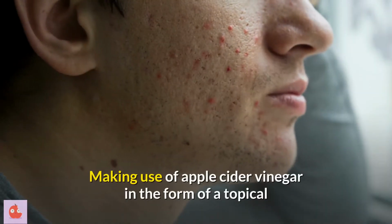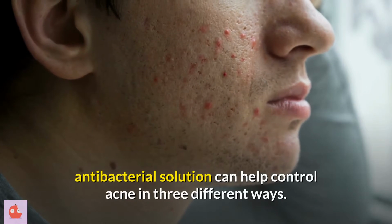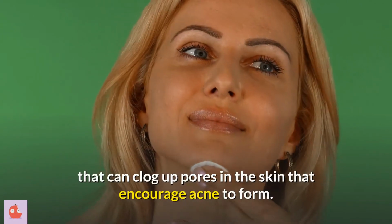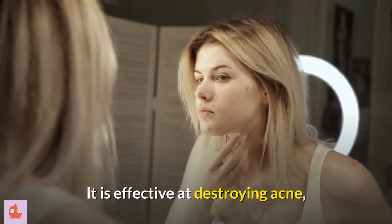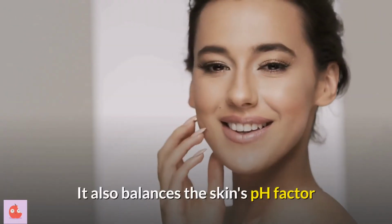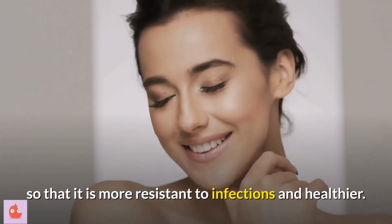Making use of apple cider vinegar in the form of a topical antibacterial solution can help control acne in 3 different ways. It helps in drying up surplus sebum oil that can clog up pores in the skin and encourage acne to form. It is effective at destroying the bacteria which is responsible for causing acne infections. It also balances the skin's pH factor so that it is more resistant to infections and healthier.